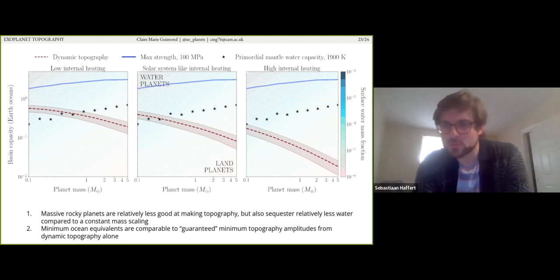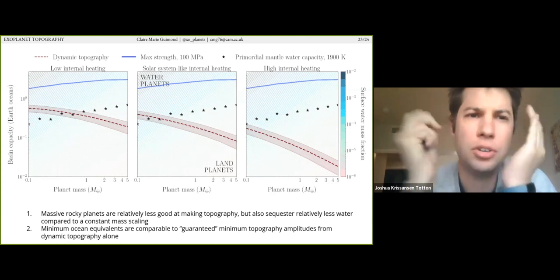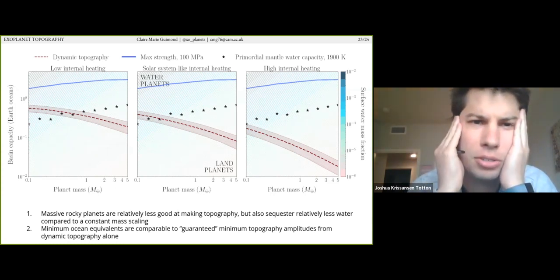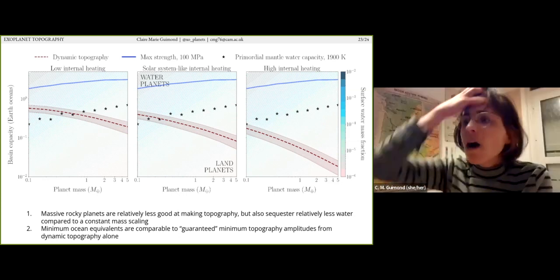Let's see, we also have a question from Joshua. Hi, yeah, thanks for an awesome talk, Claire. I was just trying to understand the difference between your mantle capacity calculations and the recent Miyazaki and Korenaga paper that had 99% plus of the water at the end of the magma ocean sitting in the mantle. What are the different assumptions there?